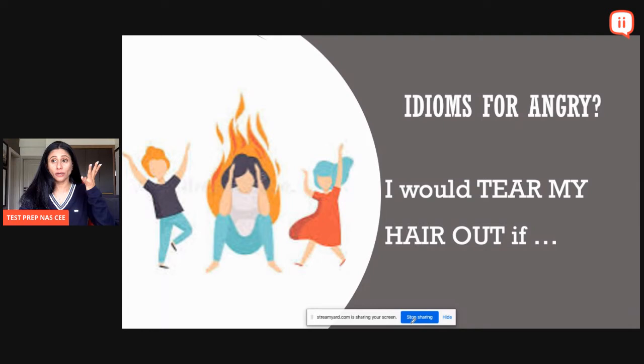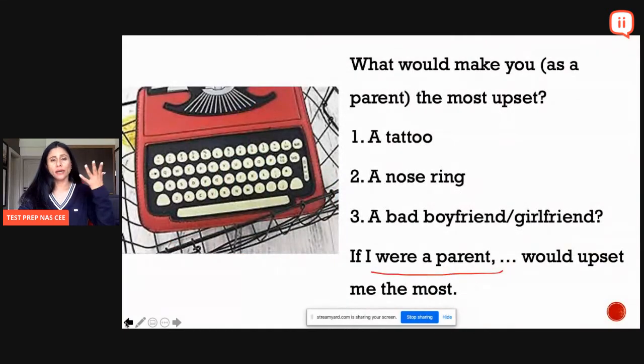And it would make you upset. I would tear my hair out if my child got a tattoo. I would tear my hair out if my child got a nose ring. I would tear my hair out if my son got a bad girlfriend.